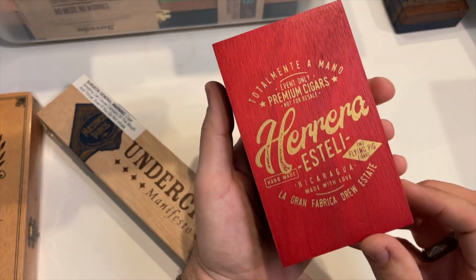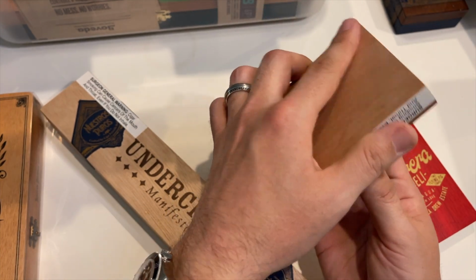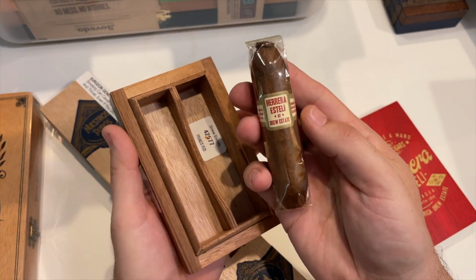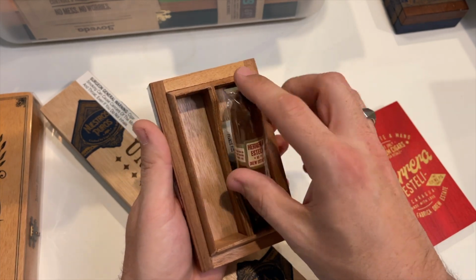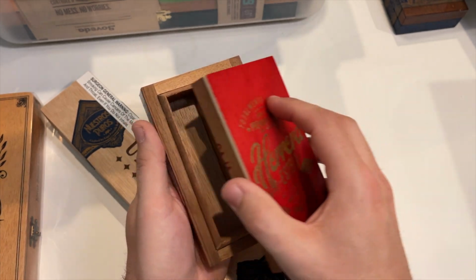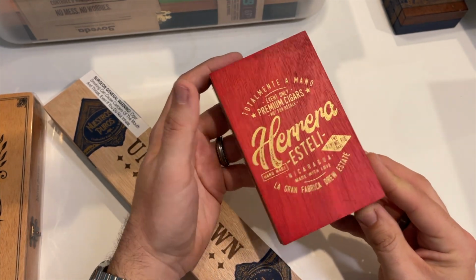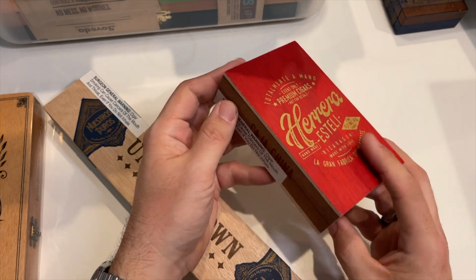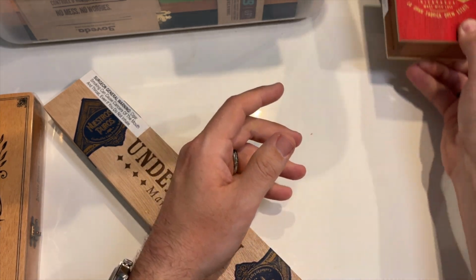The Hera Esteli, I got this as a gift, and this is the Flying Pig version of that. I want to say this is a Habano wrapper, if I'm not mistaken. So I'm down to one. I will save this little guy for quite a while because I don't know when to smoke it, but it's pretty cool. I like that. I have a Flying Pig of that, so very cool.